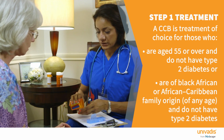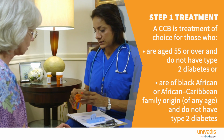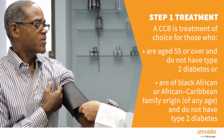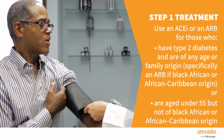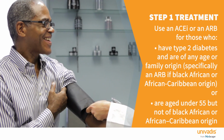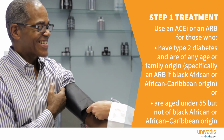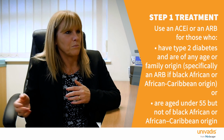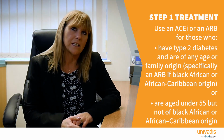If they don't tolerate the calcium channel blocker, then the alternative would be a thiazide-like diuretic, particularly indapamide, and you would also use indapamide first line for somebody that had heart failure, alongside referring them as per usual for further investigation.